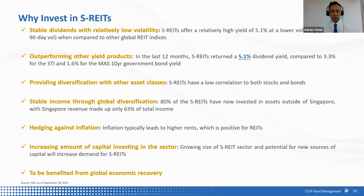They also provide diversification among other asset classes. S-REITs have very low correlation with stocks and bonds, which offers a diversification benefit if you include them in your portfolio. In terms of property exposure, they provide stable income with global diversification. Now, S-REITs, even though listed on the Singapore Stock Exchange, actually invest 80% into assets outside Singapore.